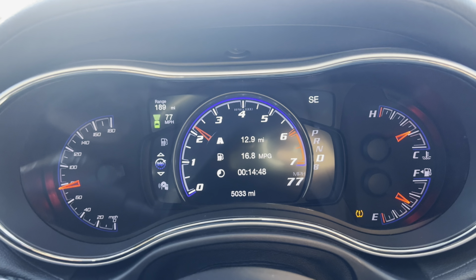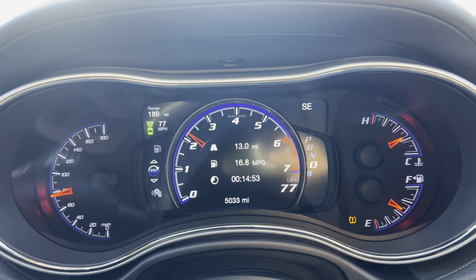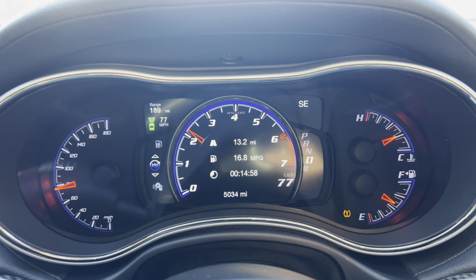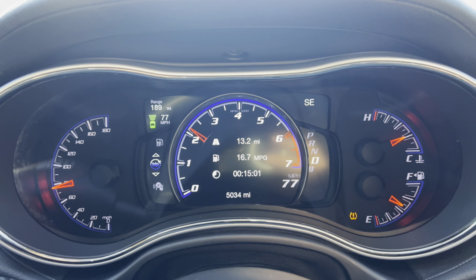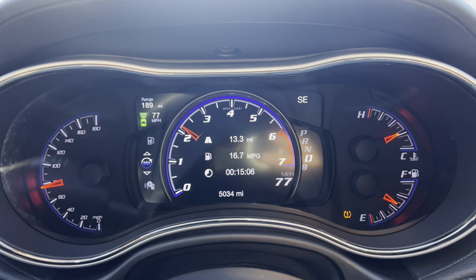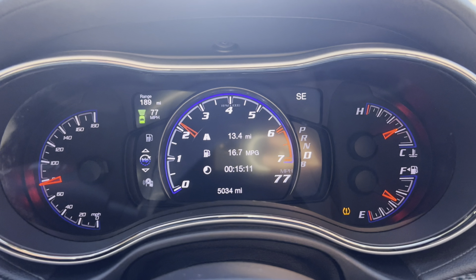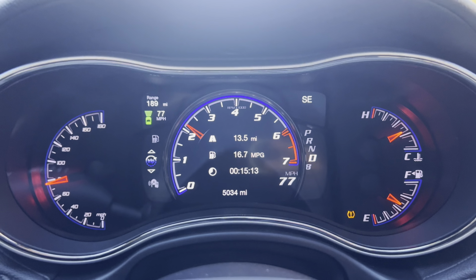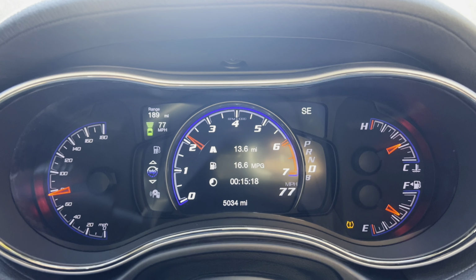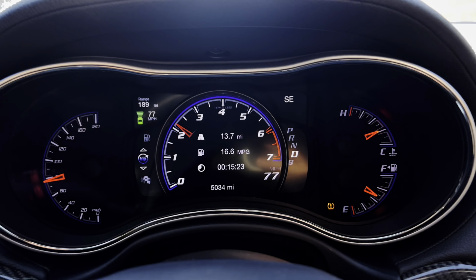We merged onto the highway so far, so we've gone about 13 miles, and we're getting actually 16.8 MPGs, which is impressive for this large vehicle with over 500 horsepower. I'm very impressed with this, and now we have the cruise set to 77, so I'm guessing we'll probably end up around 17 miles per gallon here once we reach our destination. Of course, that will go down once we hook the boat on the back.